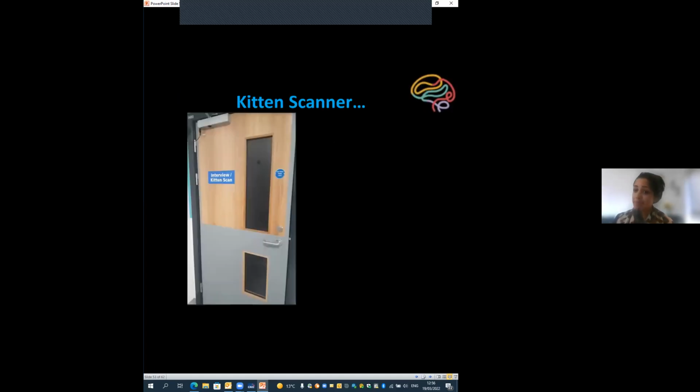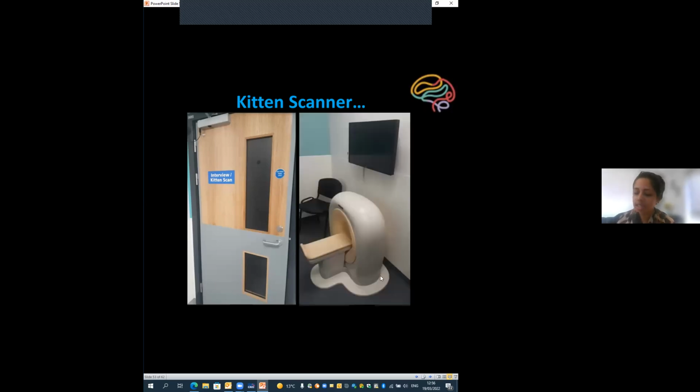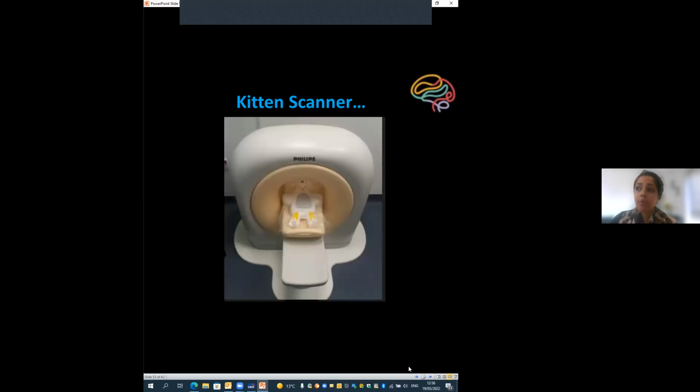So that was an expensive investment, the intra-op scanner. So we did get a kitten scanner. So here's the room for the kitten scanner in the department. And this is what we've got, a little MRI for the children to play with, to get used to what would happen when they themselves go for the scan.